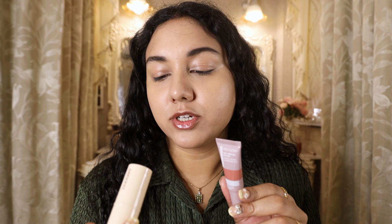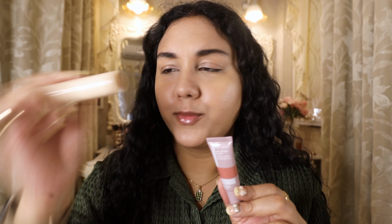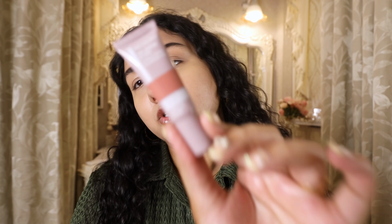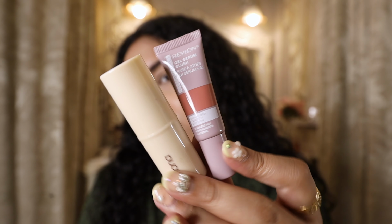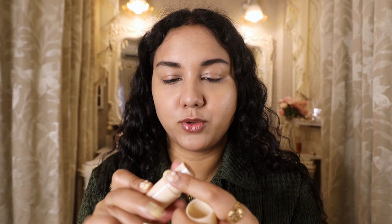So for my bronzer, I'm gonna use this Persona Cosmetics bronze multi stick in the shade Dune, and for my blush I will use a gel serum blush from Revlon. This is a new product for me. So here I have both the products. By the way, the blush is in the shade 110. First I'm gonna start with my bronzer from Persona Cosmetics.